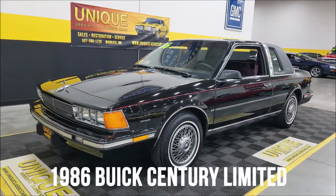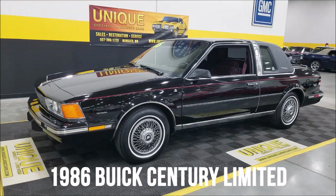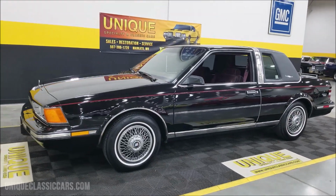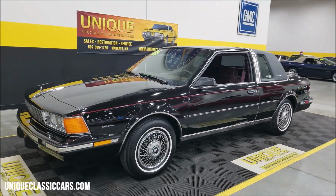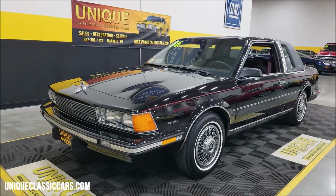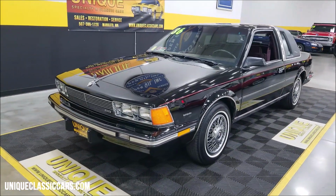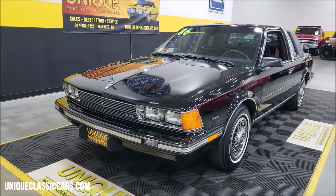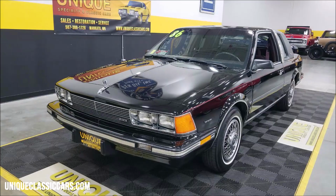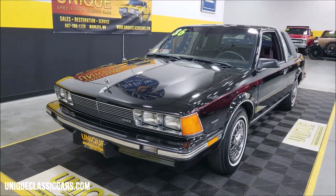About an 80s classic here at Unique, especially in classics? 1986 Buick Century Limited. Now, this is a low mile car, just slightly over 35,000 original miles. And being the Limited, like everybody wanted back in the day, you had a little larger engine and a smaller car, being the Century. This does have the 3.8 liter sequential fuel injected V6 underneath the hood. Very reliable engine that is paired up with an automatic transmission.